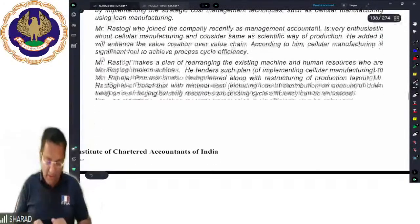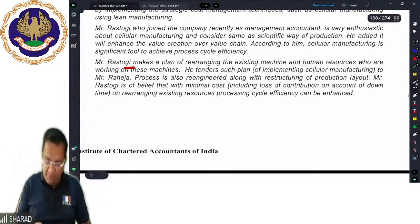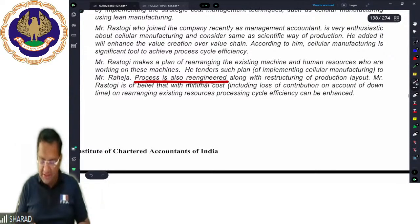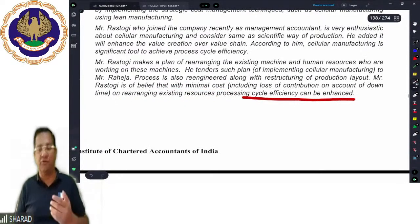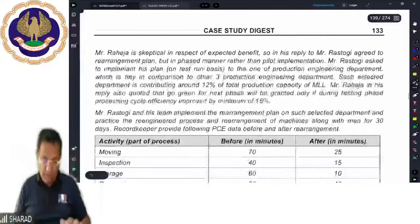Okay. Mr. Rastogi makes a plan of rearranging the existing machine and human resources who are working on this machine. He tenders such plan to Mr. Raheja, who is the owner. Process is also re-engineered along with the restructuring of production layout. Mr. Management Accountant is of the belief that with minimum cost on rearranging existing resources, process cycle efficiency can be enhanced. ठीक है.